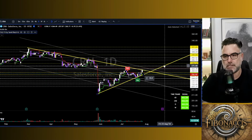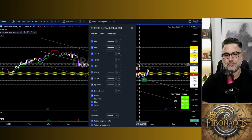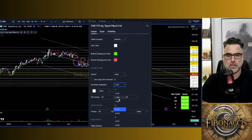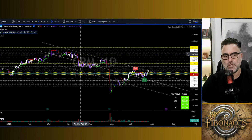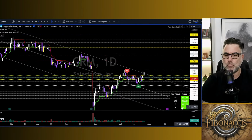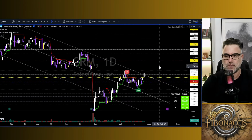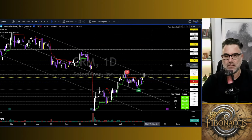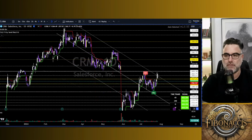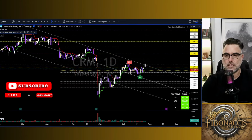CRM, Salesforce. Let's clean the chart a little bit. Let's let the FTI show us the way, and as you can see, we can adjust it a little bit like this. Let's put the 1.618. As you can see, it's trying to break a long-term downtrend channel since March, bullish on all time frames. Now let's see continuation above this 265. First this gap will get filled, and then 271, and then this gap will get filled as well. I believe that once we fill this gap, and once we close a day or two above the 265, CRM will go to the upside.